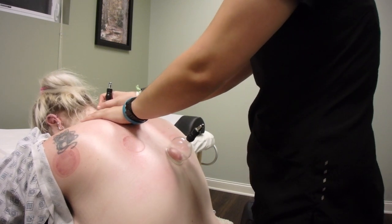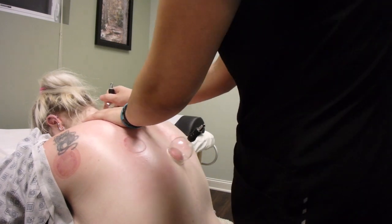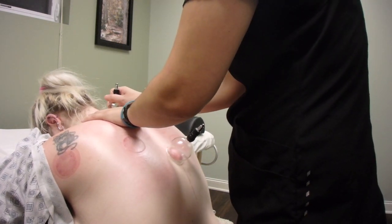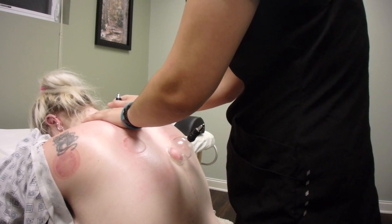You have instant, so she has instant color coming up on here. I'll see if we can get it on camera. If not, yeah, instant stuff. I wonder if it's on the other side too. Yeah, we're going to do the other side, absolutely. Oh my god, that's crazy.